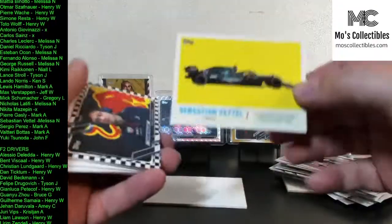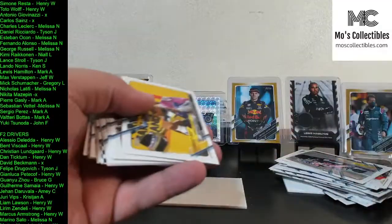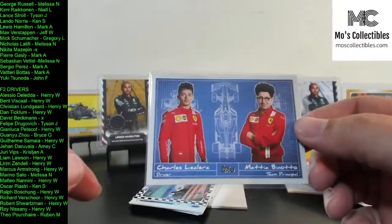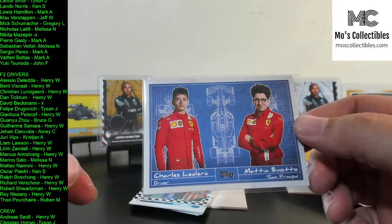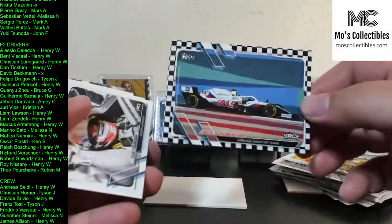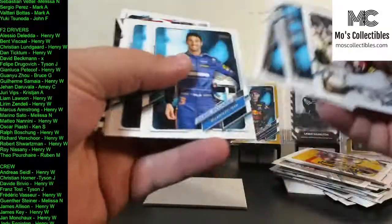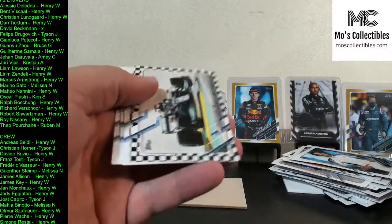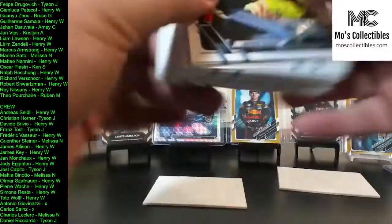Signs, Apex, Sergio. Vettel, 61, Pierre on the checkers. Leclerc Binotto. Yeah, it's going to Melissa. Thought it did at least. Mick on the checkers. Lewis, flag. And curb hopping. We're halfway through box 5.